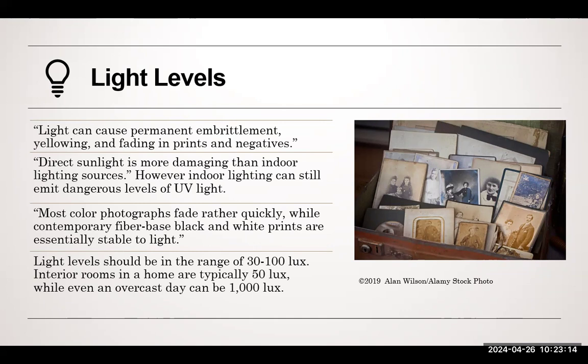To give you an idea, interior rooms in a home are typically around 50 lux, while even on an overcast day, if you have photos by a window, an overcast day can be as much as 1,000 lux, and it increases exponentially from there. Full sunlight, I recall, was 100,000 lux. So you can see why that would lead to the photos fading if you have them displayed near a window. And the photos on the right have some examples of those that have faded due to light exposure.